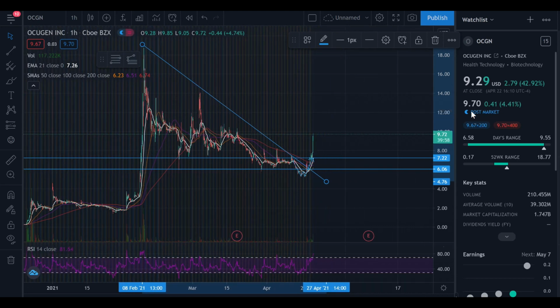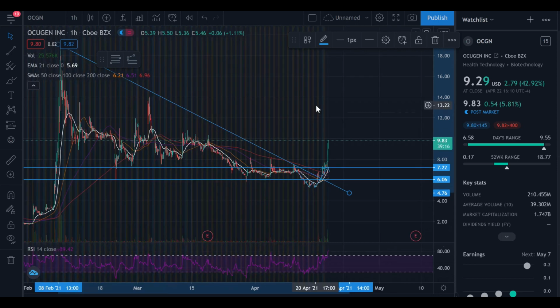I'm totally pumped for this. Even as I speak, you can see the price is going up to $9.70. This thing is completely bullish, and I don't think anything's stopping it at the moment. I would say this is a complete trend reversal. I would like to accept that a trend reversal has taken place, and there we have it. So your first line of support is at this $7.22 mark until we make another line of support.